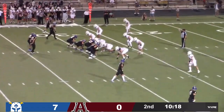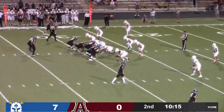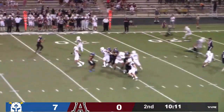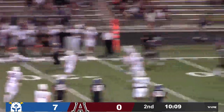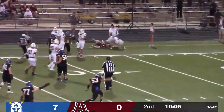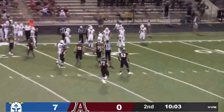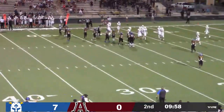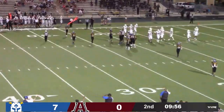Gephardt in the shotgun. Takes the snap, fakes it. He's looking to run, gets outside, breaks a tackle, breaks another, gets a first down with tough running. What a play by the senior Brady Gephardt, making a whole lot out of what looked like a busted play. Yes.